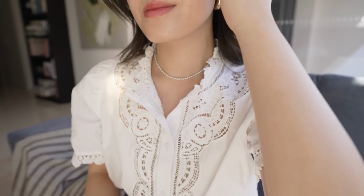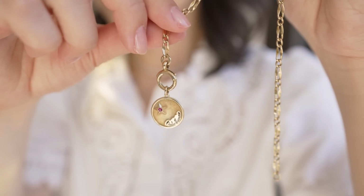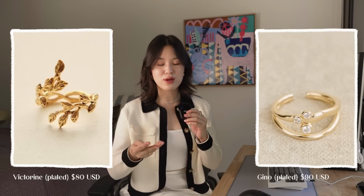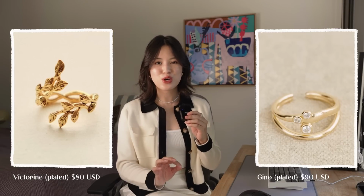So with daintier jewelry, because it's more lightweight, there's not that much gold needed. I would always just recommend saving on these a little bit more and purchasing something that will last. It's even worse with the bracelets and rings because these get a lot more contact with different things in your everyday life. So I would definitely stay away from bracelets and rings.